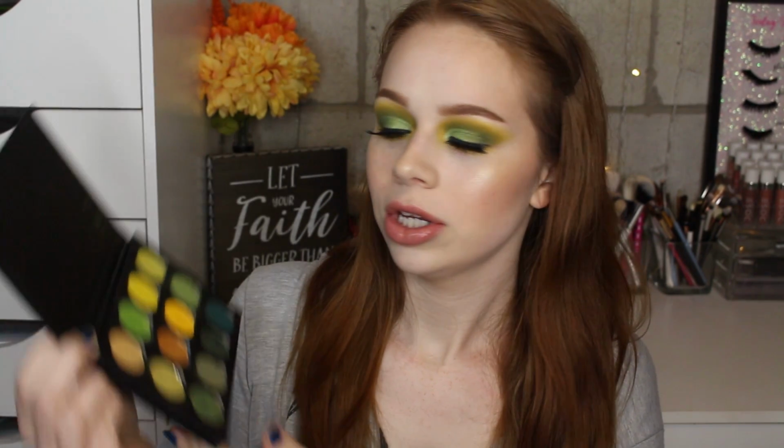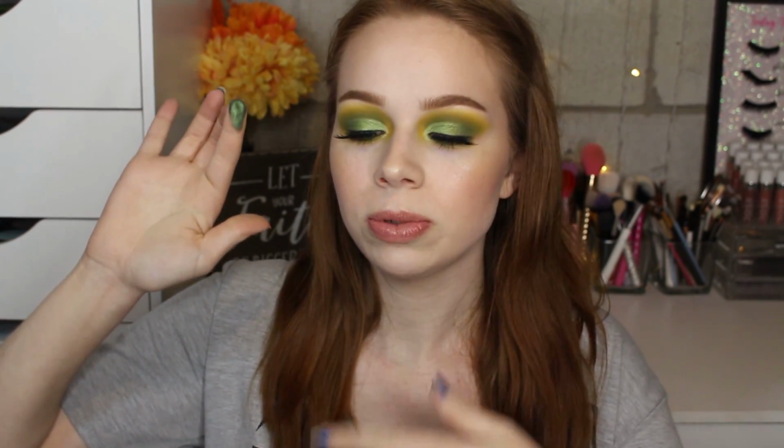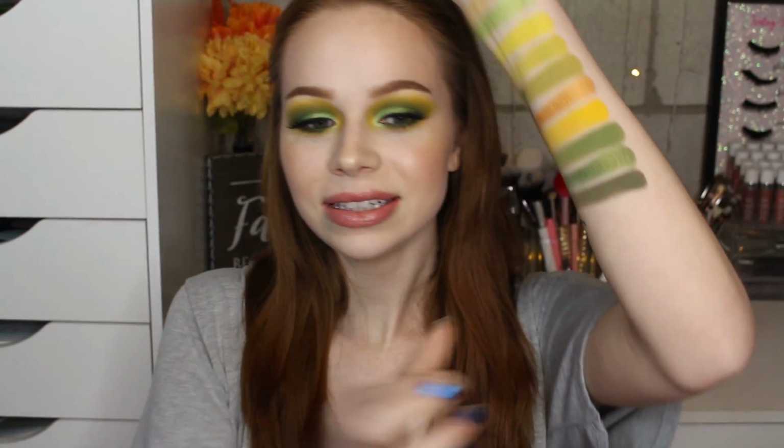The last and deepest metallic is Damned Damsel from Looksy Beauty, which is a really beautiful metallic green shade. I love this one. I feel like it's so beautiful. I love the Looksy metallic formula, and look at that. I love that she has shades that are still super, super deep, but they still reflect really beautifully. I love that shade.